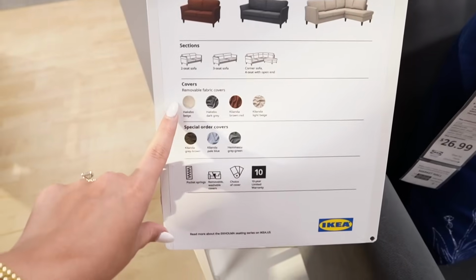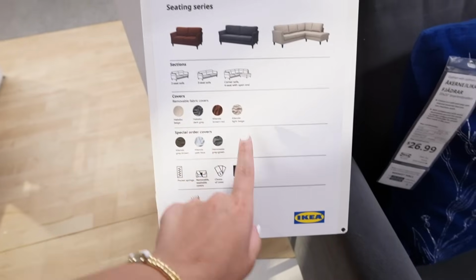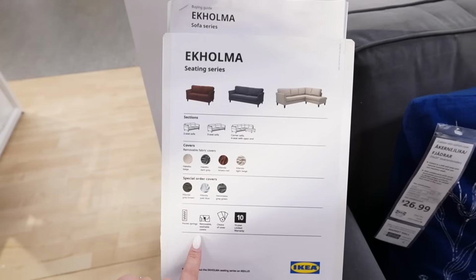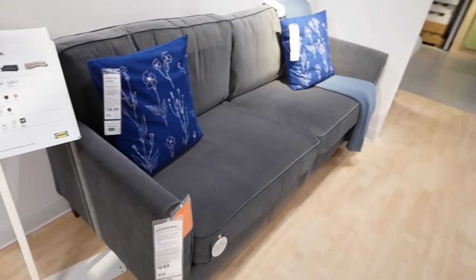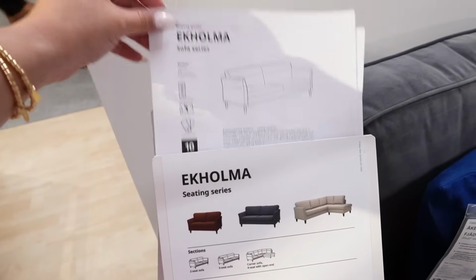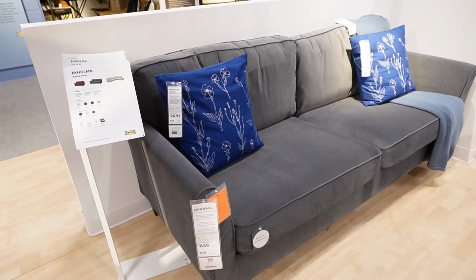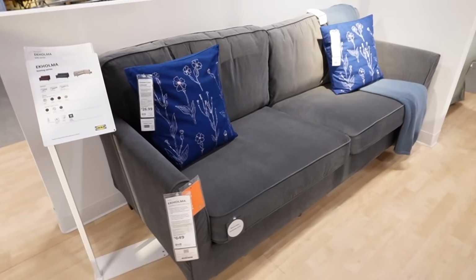And it comes in a bunch of different removable cover fabrics. So they have a beige, dark gray, a brown red, a light beige, and then they have a special order one. So they have a pale blue, a gray green, and then a gray brown. So that's really nice. And yeah, you get to choose what cover goes on there. So if you want the buying guide, you can just pick it up from right here. It has all the prices and everything. So I'm not the biggest fan of the style of it, but with the right cover and stuff, I feel like it could be a good option, especially if you need something pretty customizable.